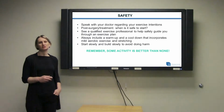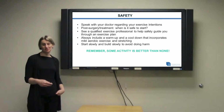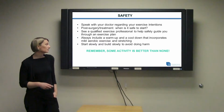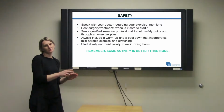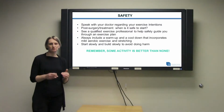We want to start with gentle exercise, warming your body up. We maybe even do some stretching at the start if your joints are tight and stiff, and then we get into the harder stuff. It's really important to also start slow and to build slow. So this is within each session, and then also how you build week to week. If you're currently doing nothing, we want to build you slowly.